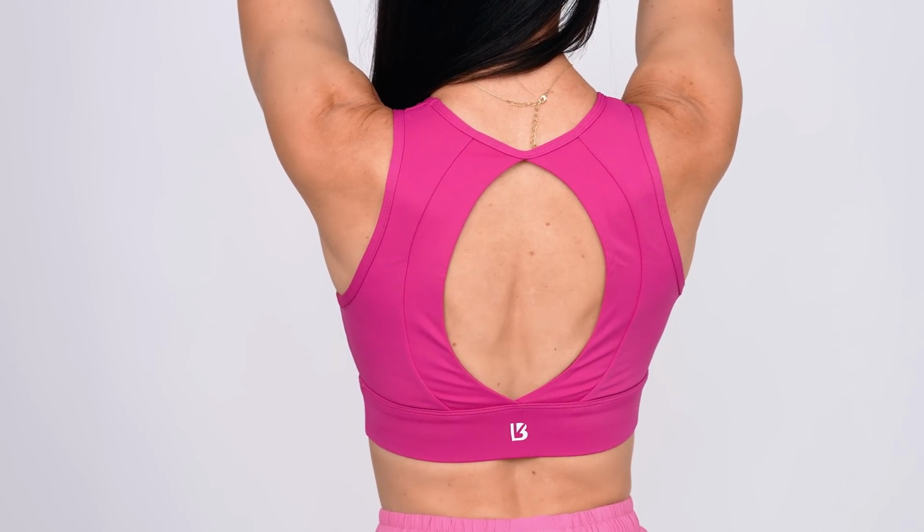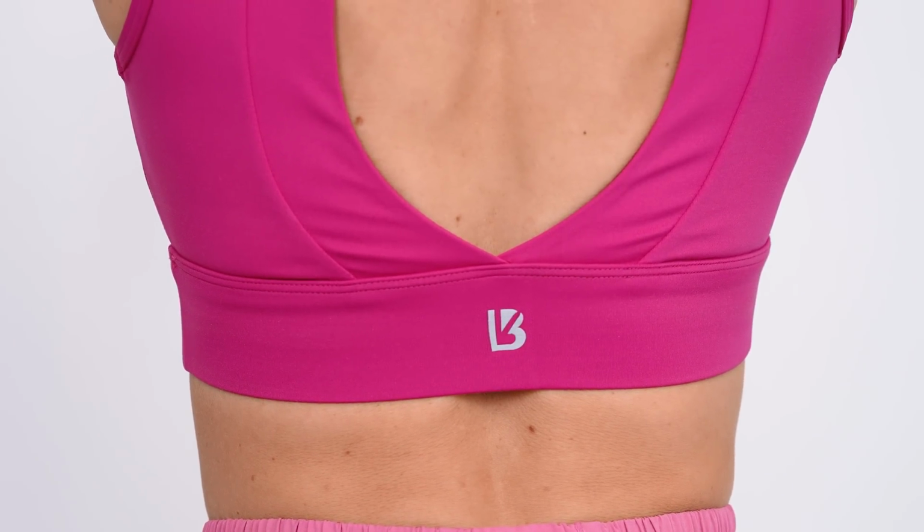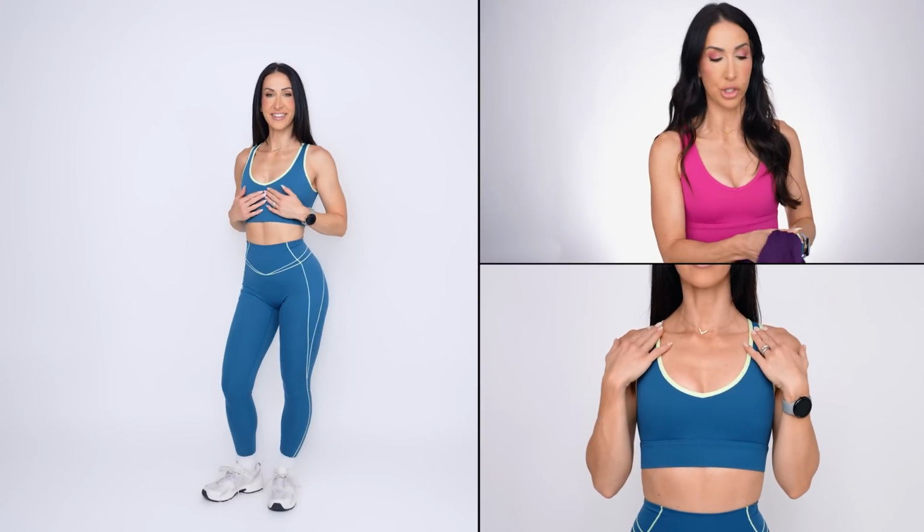If you're in between sizes for sports bras, typically I would go with your smaller sports bra on this one. And that's feedback I've gotten from other athletes as well, even with larger chest.